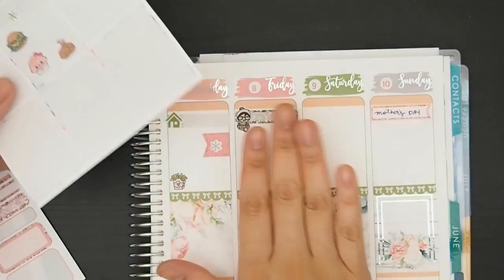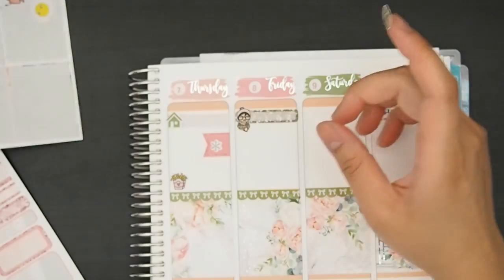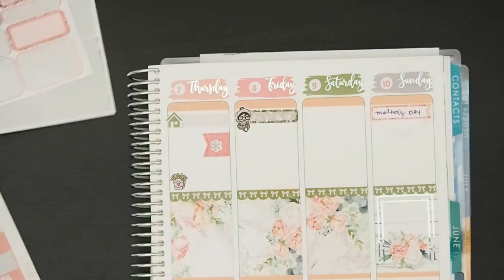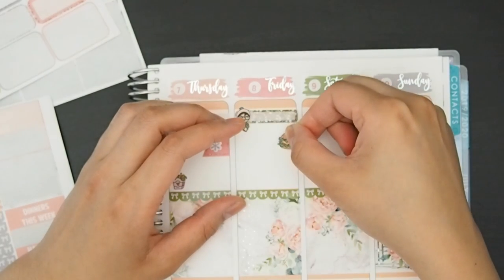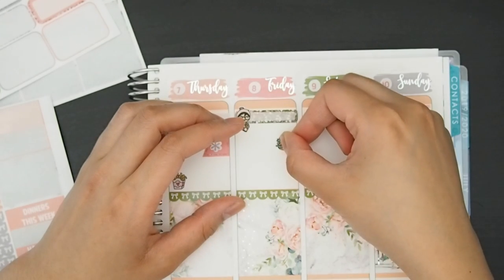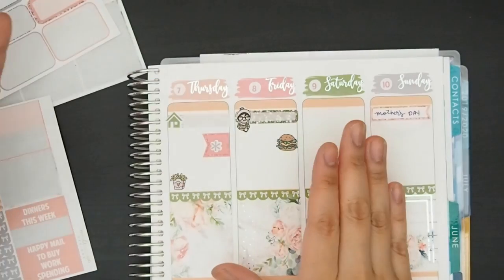This full day, Friday, is just going to be a bunch of stickers about food. Story of my life. But for lunch, I decided to grab some hero burgers, like a burger. I don't know what I was thinking.